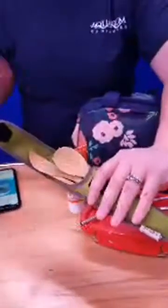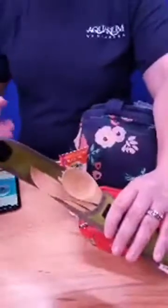A lot of times you can pick up a fork, knife, and spoon at the dollar store, and it's metal, and you can keep it in your lunchbox as well. So lots of different options there besides plastics.